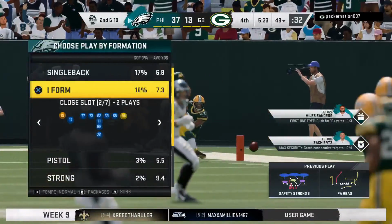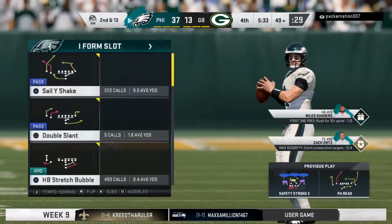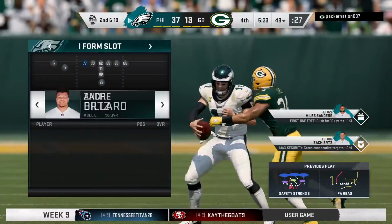The incompletion there stops the clock. Any surprise they're throwing here late? Ordinarily, yes, because you would think enough is enough.